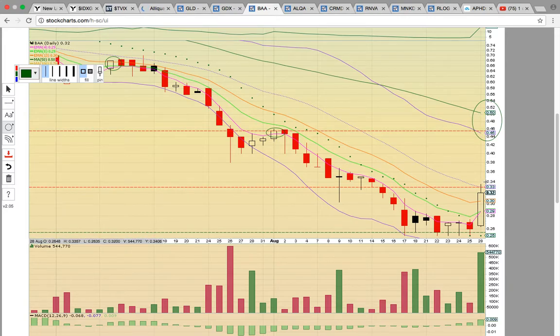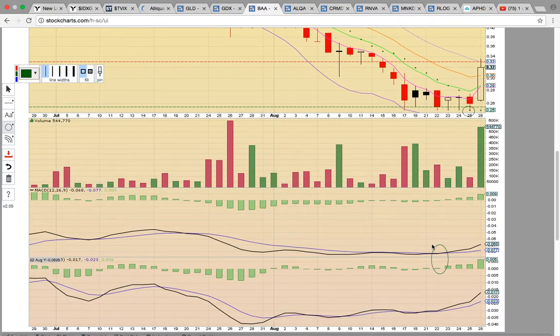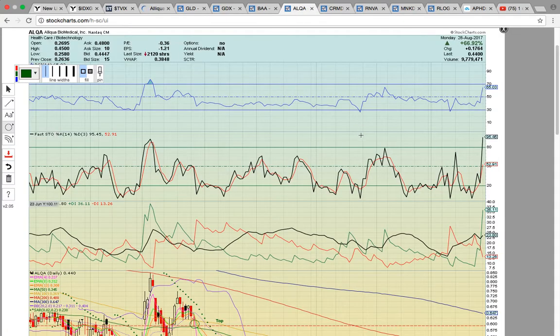So keep an eye on BAA. We'll see if we can get a new uptrend going. It did have a PSAR bull flip on Friday. There was a big volume spike today, and recent bull crosses on MACD. So those are all signals that the chart is heating up.